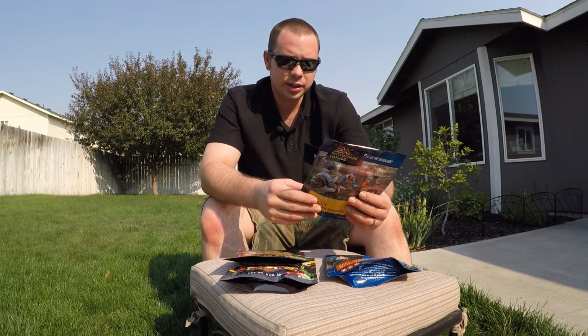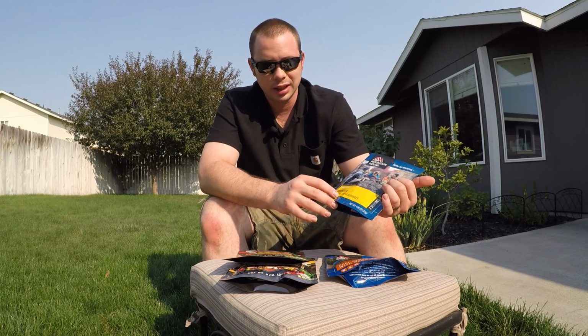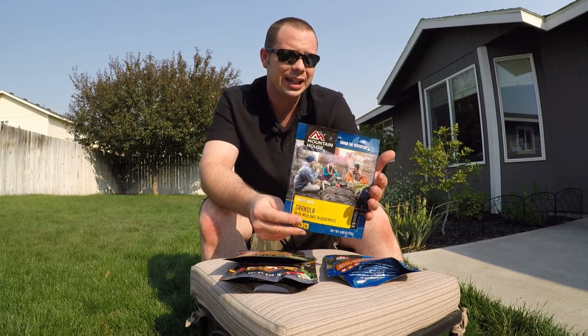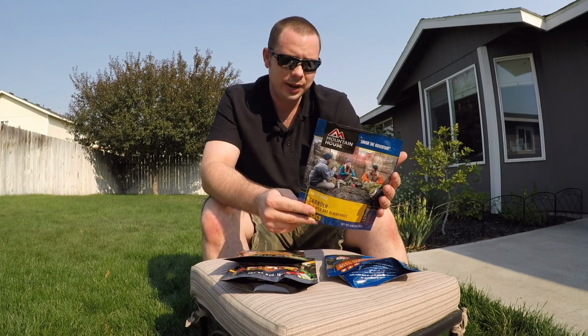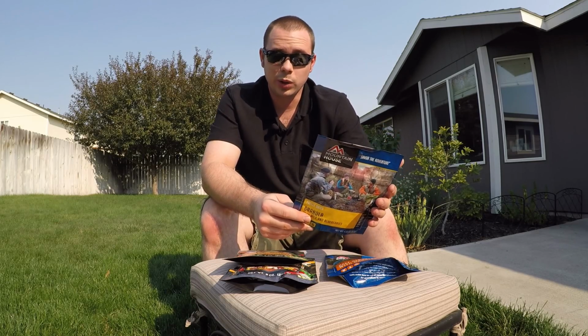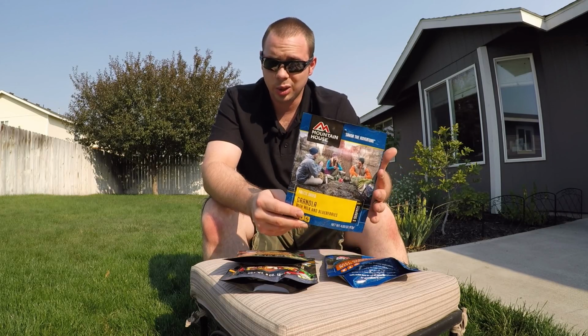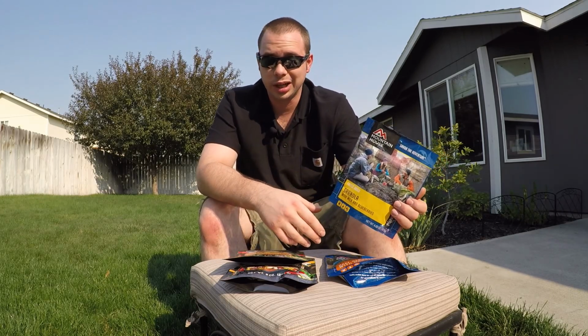Now, the basic directions for most of these, like this one I really like, the granola with milk and blueberries. The reason I really like this one is you don't need hot water to make it edible. This one just requires cold water, just half a cup of cold water, and there you go. You can have a simple breakfast.